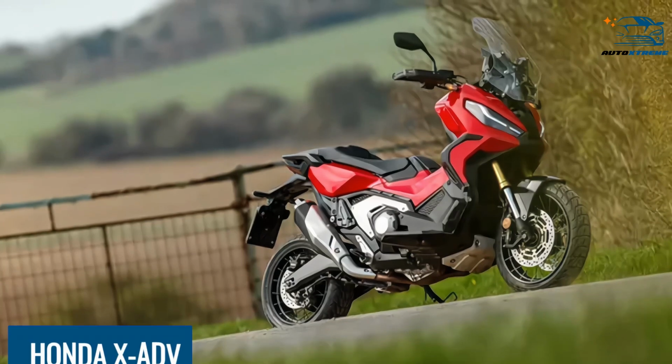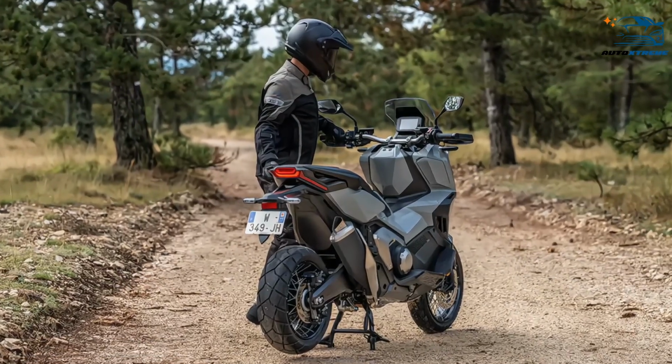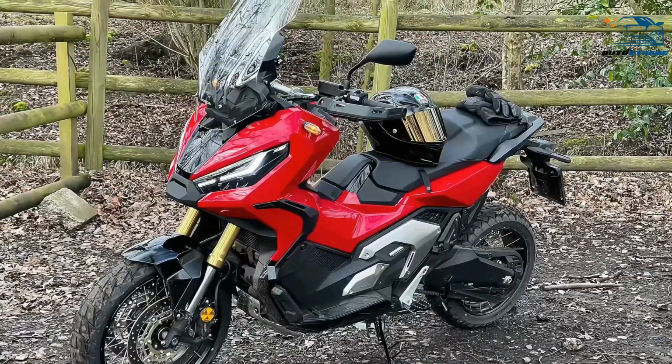At 5, Honda X-ADV. An intriguing answer to a question that no one asked. Can a twist-and-go maxi scooter be configured to go off-road?